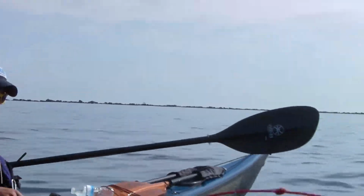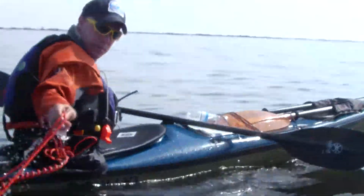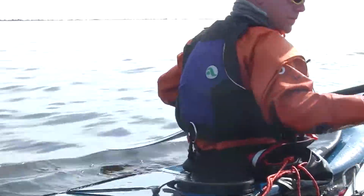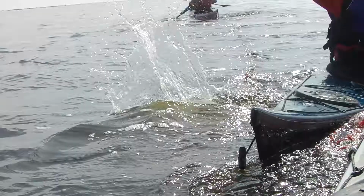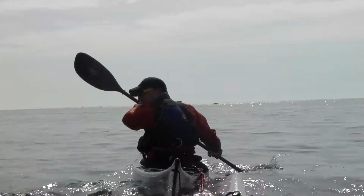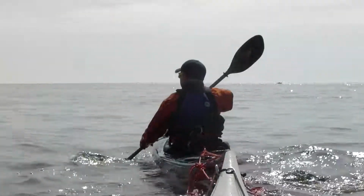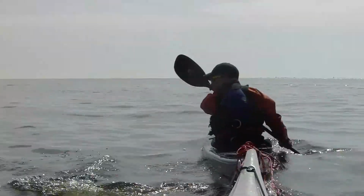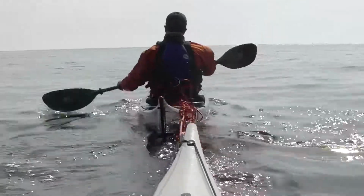And then he's taking off. Got a problem with the line. Very disappointed. Keep going. Yep. Tow line's a sketchy thing. All right. Okay, so he took out Steven.